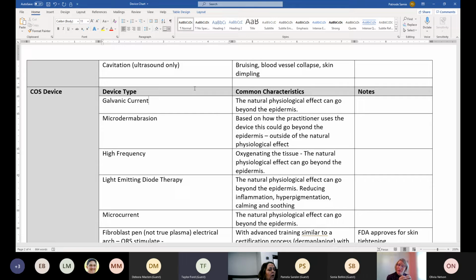Okay, but with those, since you made that differentiation, let me ask you, the energy from those devices can go further than the epidermis if the esthetician were to use the energy that way. It could go. It doesn't automatically get limited to just the epidermis. I'm not sure. Wait, can you repeat the question again? Yes, high frequency, you certainly could. You increase blood flow and circulation.